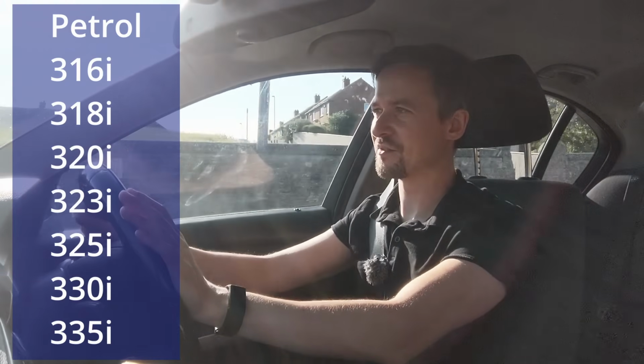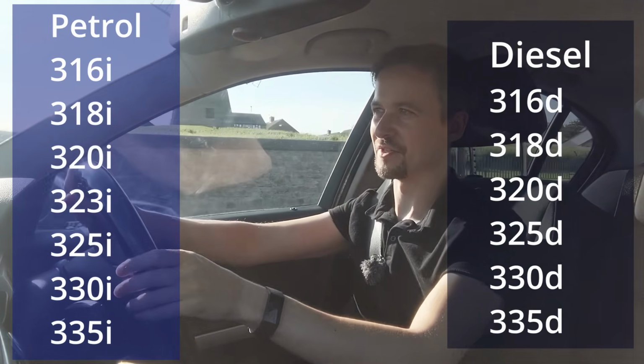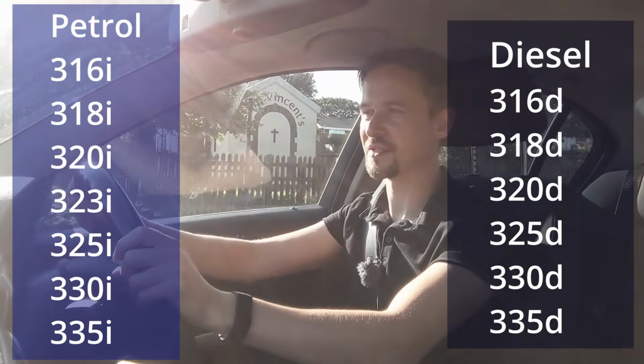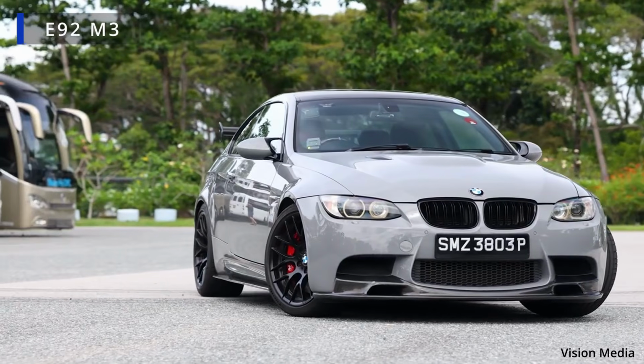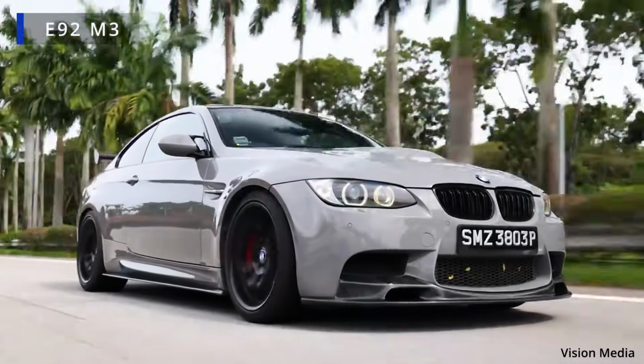If you didn't want the diesel, there were loads of other options. There was the great big straight 6 petrol engines. You had 2.5, 3 litre. You had a turbo straight 6 in the 335. And then at the absolute top end of the engine range, of course, there was the BMW M3, which had a 4-litre V8, which was the first ever V8 that BMW had put in an M3, and of course, sadly, the last. It was a naturally aspirated unit that could rev up to 8,000 RPM.